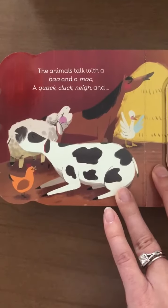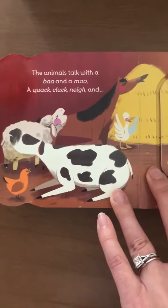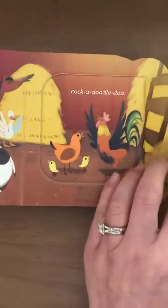The animals talk with a baa and a moo and a quack, cluck, neigh, and knock, knock, knock. Open. Cock-a-doodle-doo.